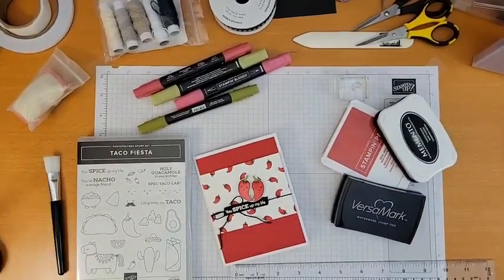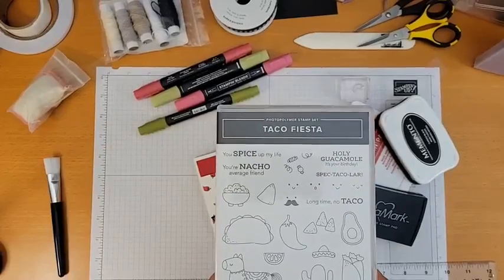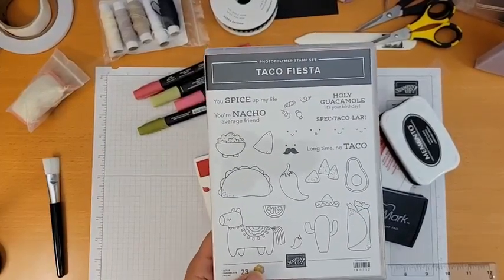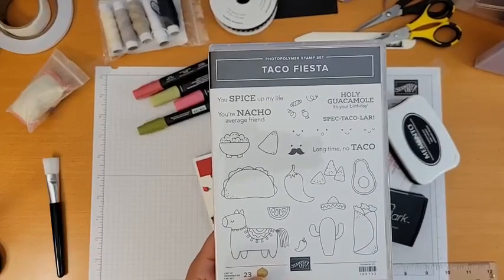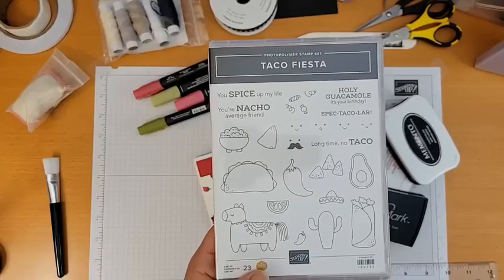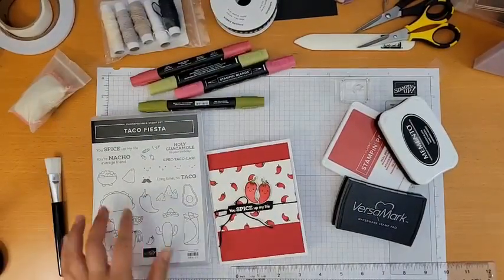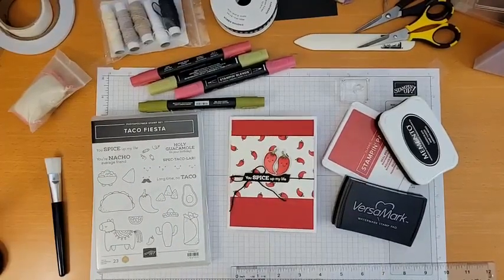So yeah, this week we are using Taco Fiesta. It's a very simple stamp set. It doesn't have any dies that come with it, so you have to fussy cut everything out. But really, the shapes are quite simple, and it's been pretty easy cutting everything out, and lots of fun. I like the play on words and that you put little faces on food. So I think it's really fun.